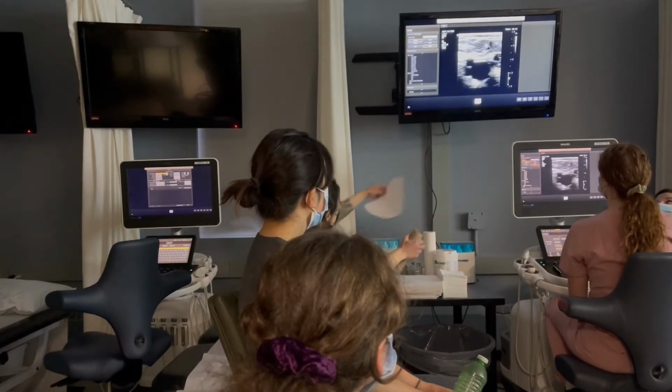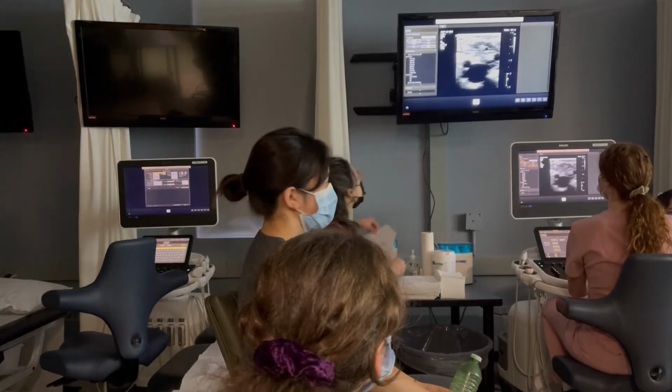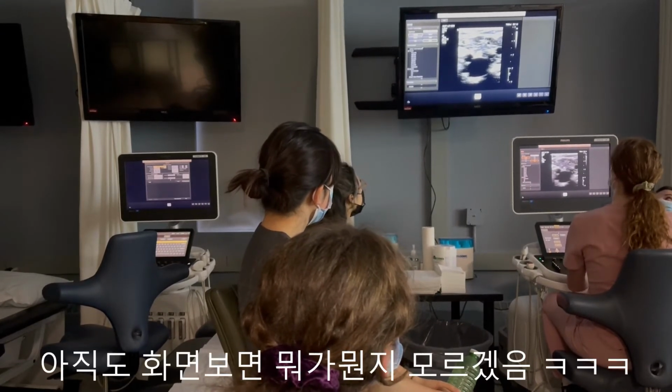Where's the right on there? Oh, okay, so that's where the line is. This is her right, and this is her left.